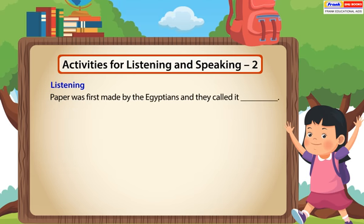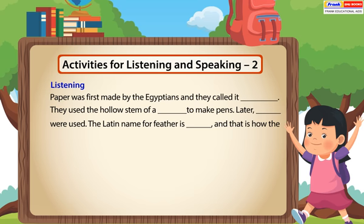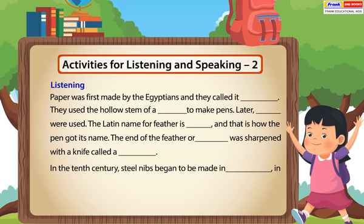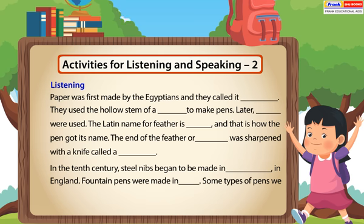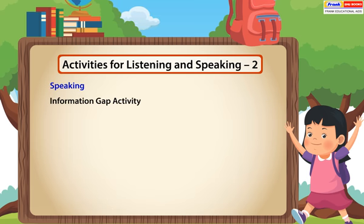Paper was first made by the Egyptians, and they called it dash. They used the hollow stem of a dash to make pens. Later, dash were used. The Latin name for feather is dash, and that is how the pen got its name. The end of the feather or dash was sharpened with a knife called a dash. In the 10th century, steel nibs began to be made in dash. In England, fountain pens were made in dash. Some types of pens we use today are the ballpoint, the dash, and the dash.